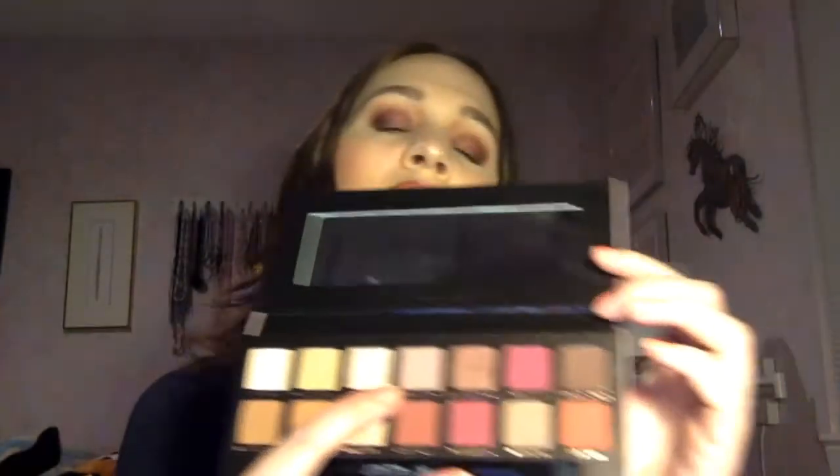Then I used my transition shade, which is Makeup Geek Beaches and Cream. And then I went in with the Anastasia Modern Renaissance palette again today, and I used a lot more different shadows than I did yesterday. I went in with the shade Buon Fresco, something like that, on the crease.